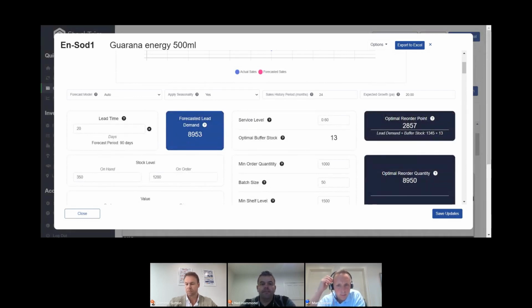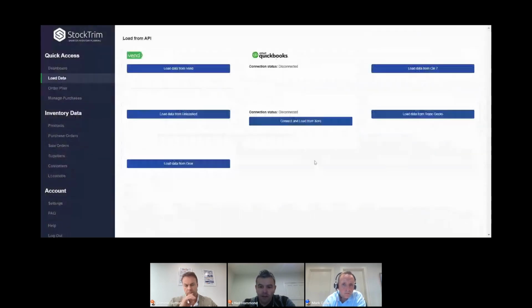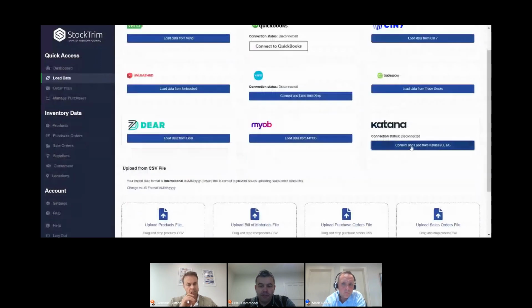Cool. Just got another question. Does StockTrim automatically update whenever product material data is updated in Katana? So we can set an automatic refresh frequency of 3 days as a minimum, but you've always got the capability to come in once you've made major changes to a BOM, for example, or you've received a large amount of purchase orders.